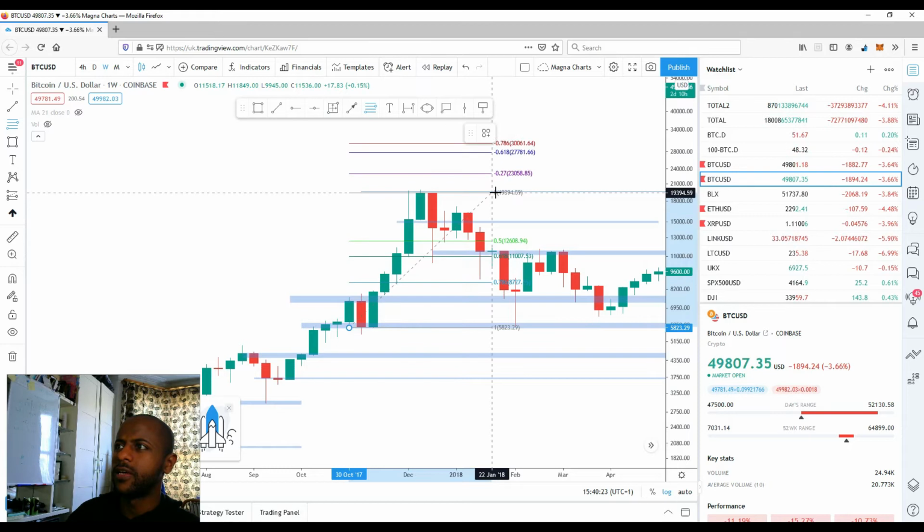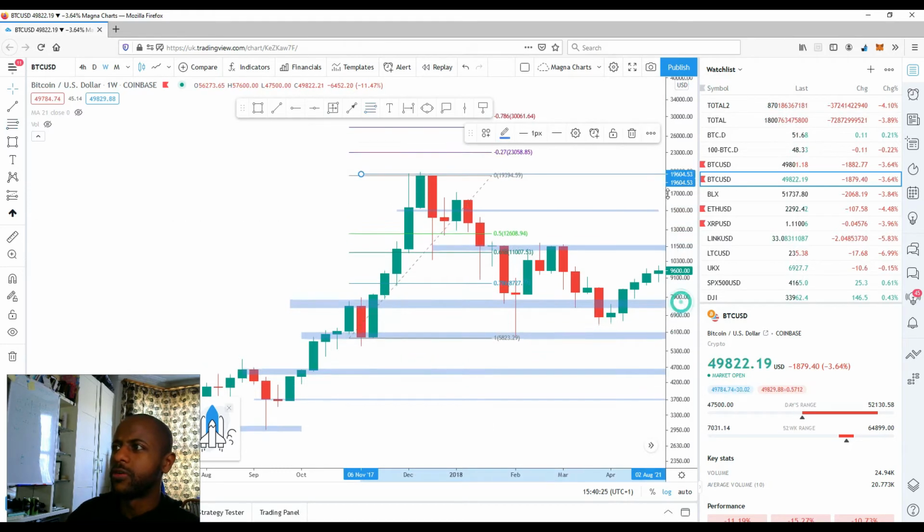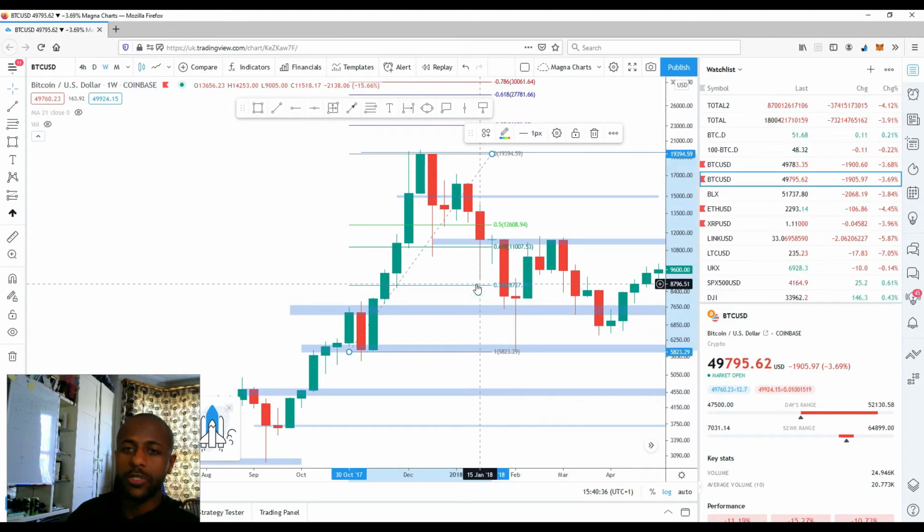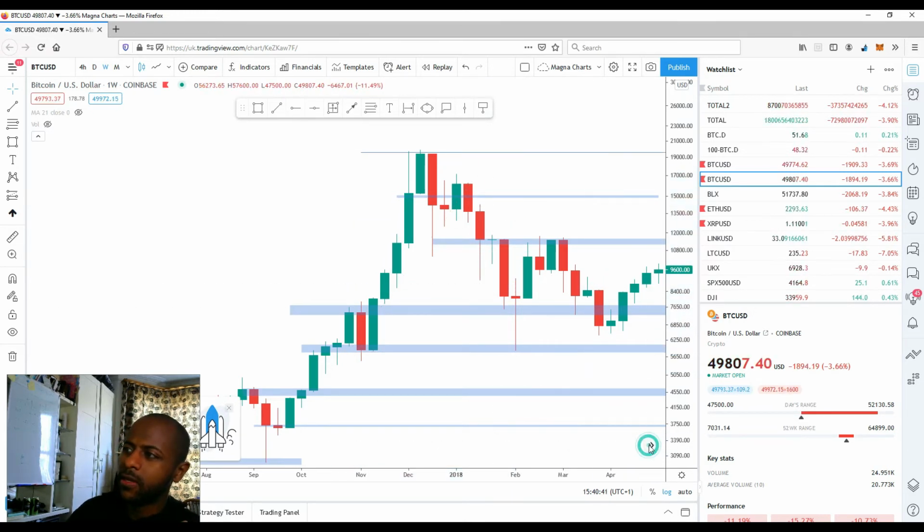So you can see here, now of course it closes below, but you can see initially, it gets to the 618, you have some support, gets to the 786, and then it actually closes below right over here. And that's the first time it's happened during that 2017 bull run, so make a note of that.